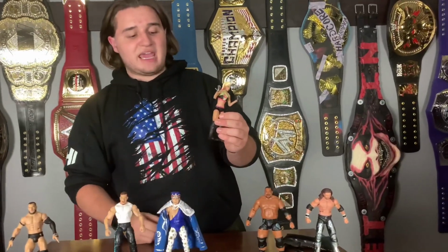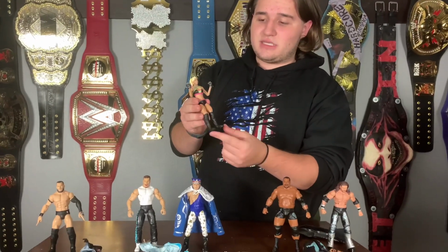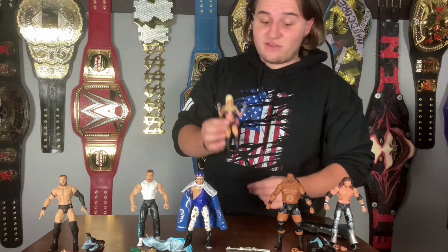Starting at the bottom of the list, I'm going to give it to the Alexa Bliss just because of the lack of articulation. I hate how they start adding articulation to the women's figures, like the ankle pivot and that kind of stuff, and then they backtrack and slack on that. But I still think this figure is great. There's nothing really wrong with it other than the articulation, but it's just my least favorite figure in this set.